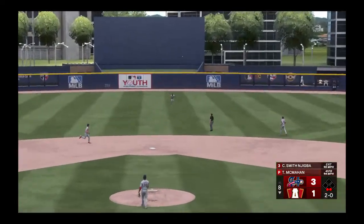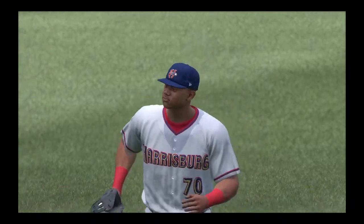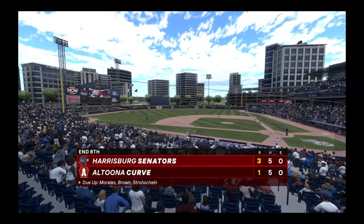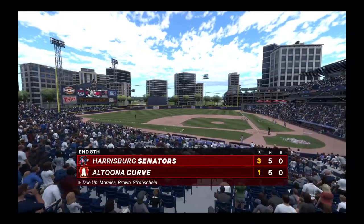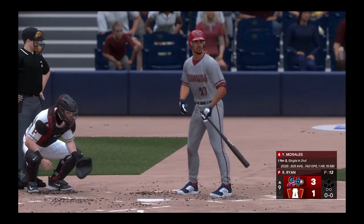Swing, and that ball smashed on a line. And that is out number 3. It's a 1-2-3 inning. Score holds. It's 3-1. All set to start the 9th inning in this one.